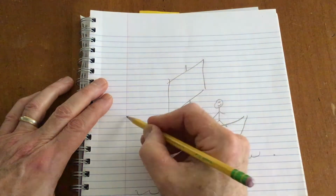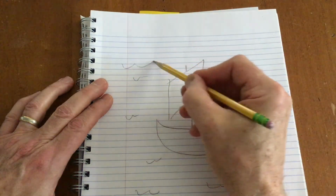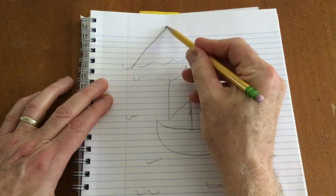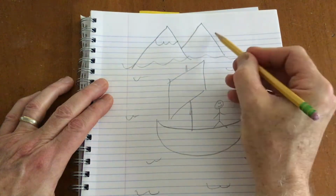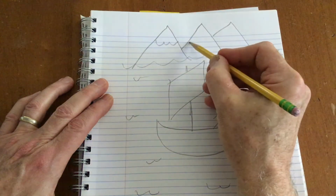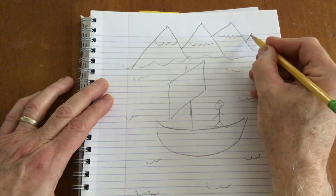And I believe the sea will always have a shore. And on the shore, I'm drawing some mountains. And the mountains have snow on the top. We call those snow-capped mountains. And there's a couple of trees on the mountains.